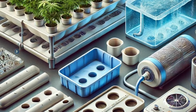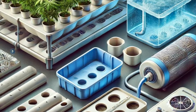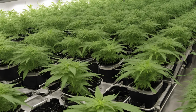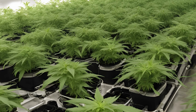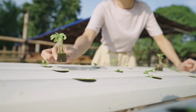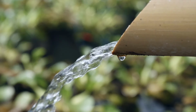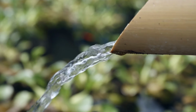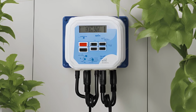The primary components of an ebb and flow system include a grow tray, a reservoir, a water pump, a drainage system, and a timer. The grow tray is a container where plants are placed, typically filled with a growing medium like clay pellets, rock wool, or perlite. The reservoir holds the nutrient solution, and the water pump moves this solution from the reservoir to the grow tray. A drainage system allows the nutrient solution to drain back into the reservoir after flooding the grow tray. A timer controls the water pump, regulating the flood and drain cycles.